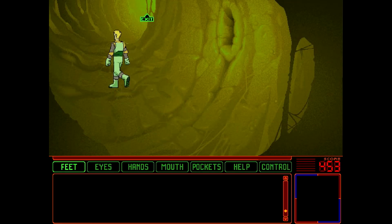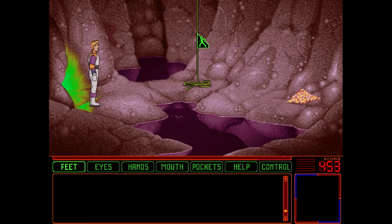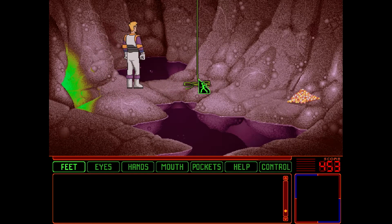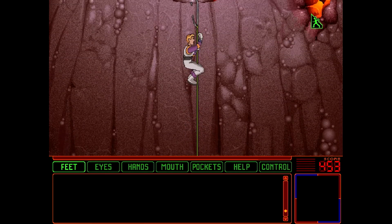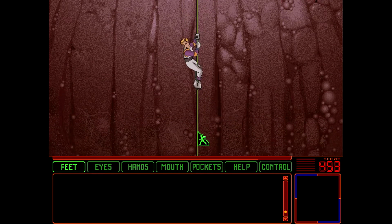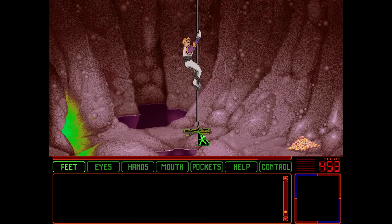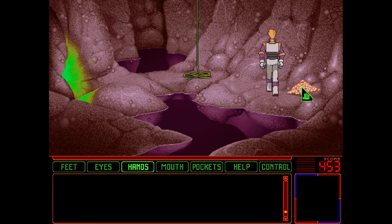Okay, we don't need to go through that again. Back to the stomach. Now let's see. Although we could let you do a macho Tarzan swing, fall down, and make a complete fool of yourself, we would advise you to go back down and climb up the whole way. Well, that's probably the better way to go. Should I take another one? No, won't let me take any more.